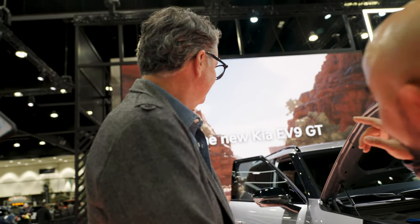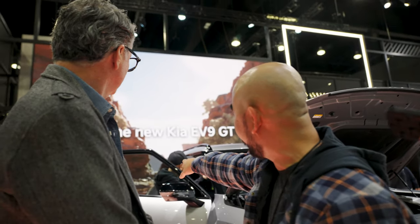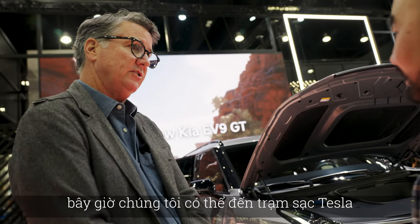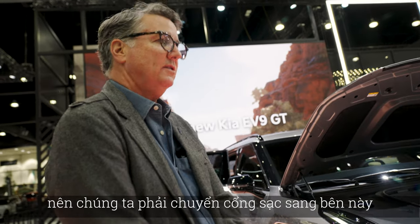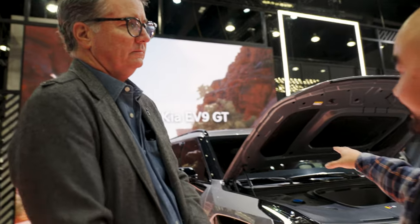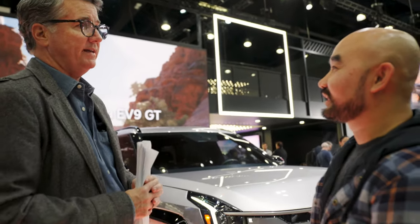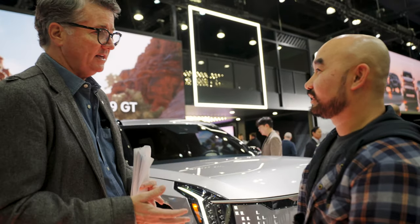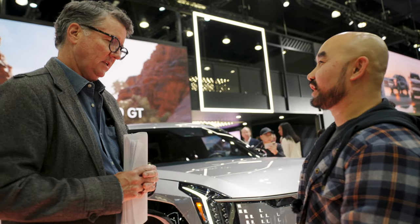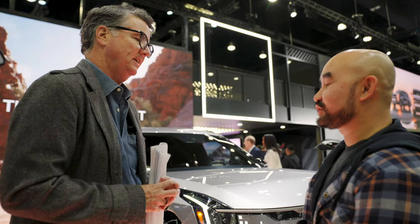I see. And I also noticed that you put the charging port in a different spot. Yes, because this will be capable of going to Tesla charging stations using the NACS network. So yes, we had to move the charging port to the other side. Is it just the EV9 that is compatible with the Tesla charger? EV9, EV6, all of our EVs will be that way in the very near future. In fact, Kia owners with an adapter can start using the Tesla charging network. I see. With the older version, they can also, with an adapter. With an adapter, but all the future Kias will be using that. It'll be the same built-in NACS. Yes.